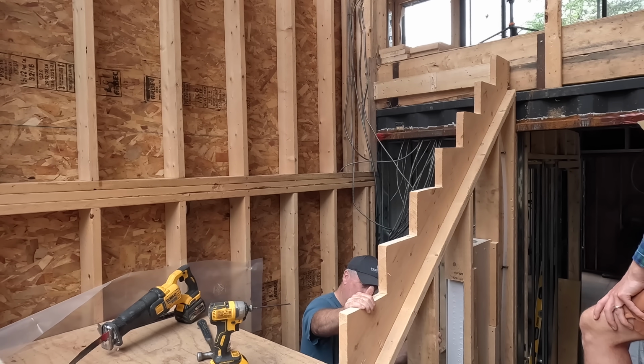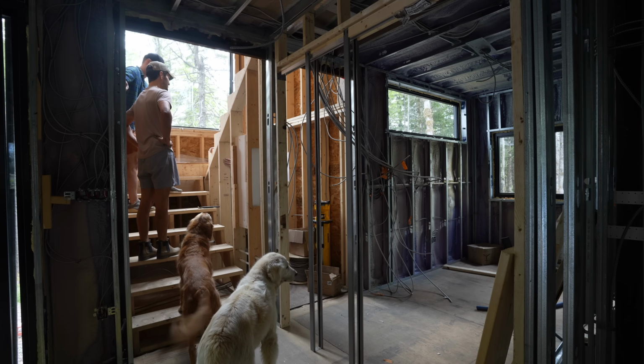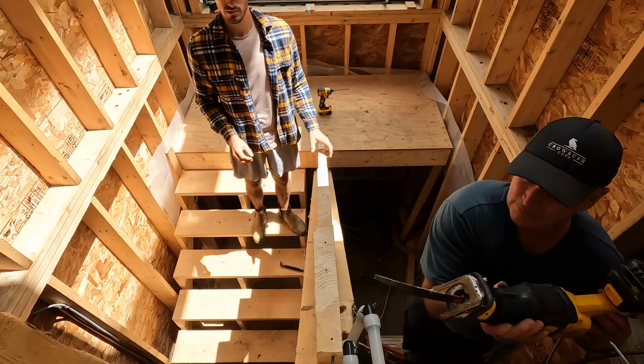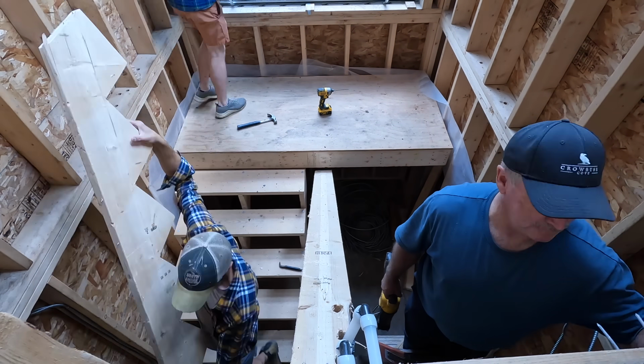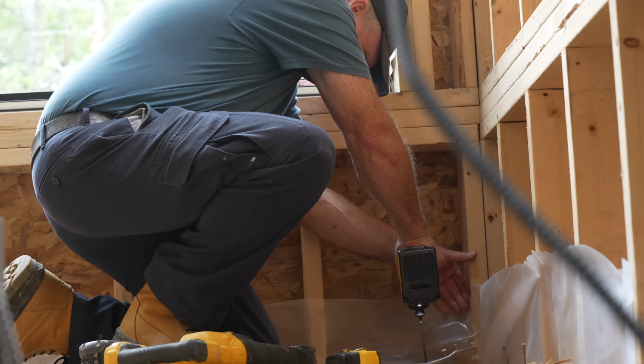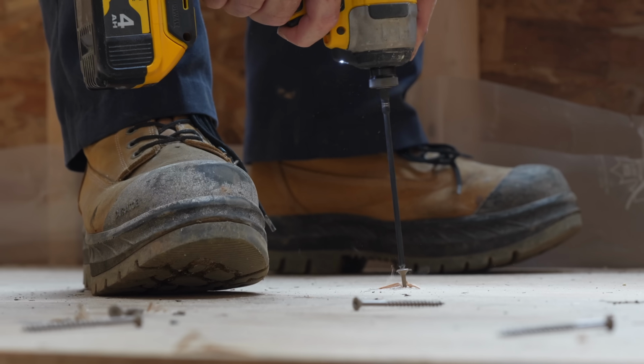Oh, I have to get something upstairs. It'd be nice if we had that plywood off, we could lighten it up. Is it a lot of screws on the top, or is it mostly nails? I think it's mostly screws. There's nails in the perimeter.